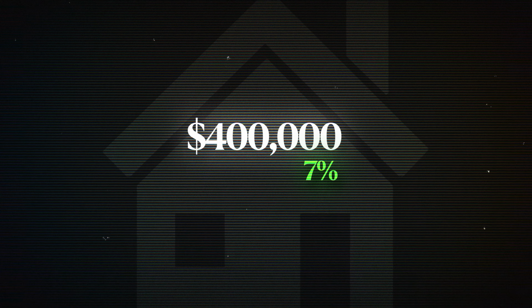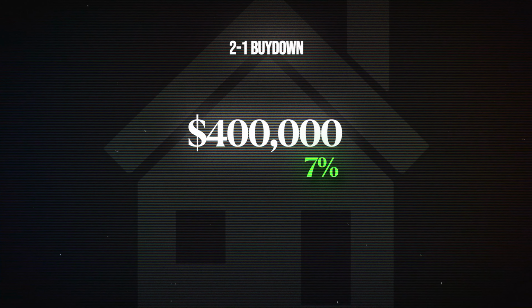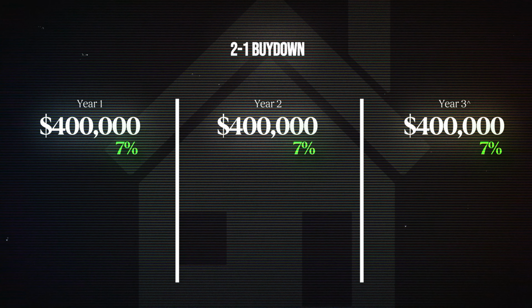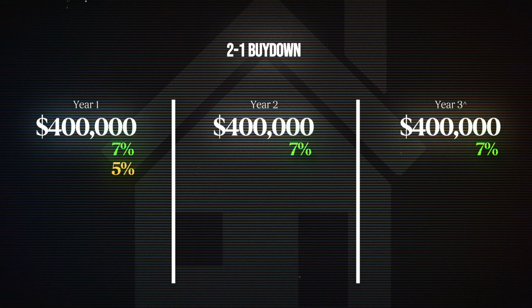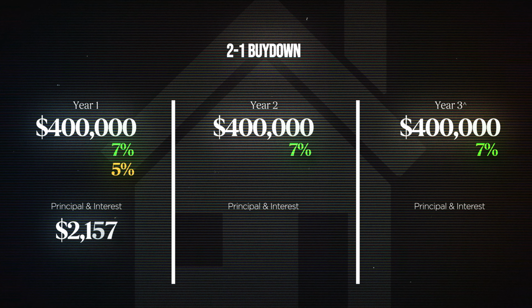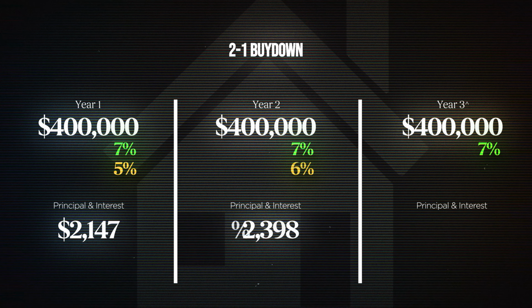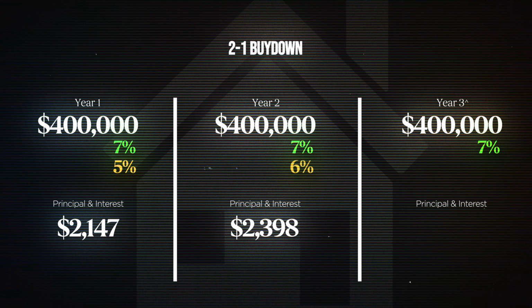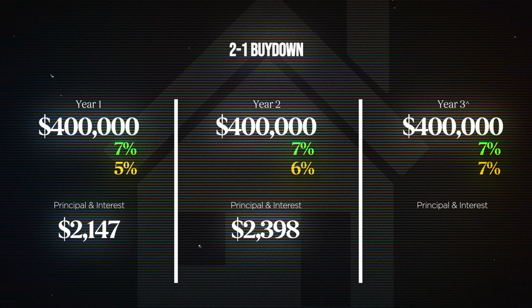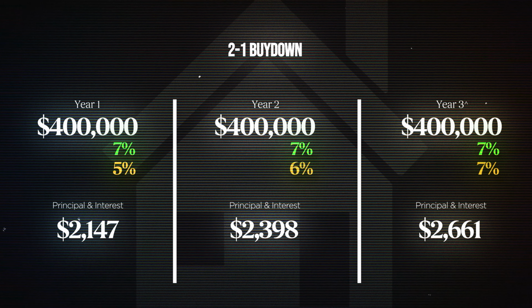Here's an example. Let's say the market rate is still 7% on that $400,000 loan. On a 2-1 buydown, it plays out like this. Year 1, your rate is 5%, so that's 2% off of 7, and your principal and interest payment is $2,147. Year 2, your rate is 6%, and your payment is $2,398. Year 3 and beyond, your rate goes back to that 7%, your payment is $2,661. That's over $6,000 saved in just 2 years. Not a bad deal, right?